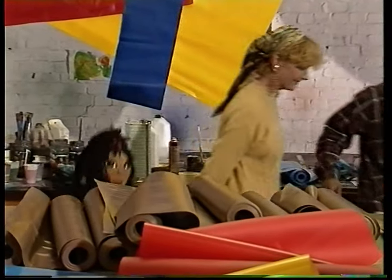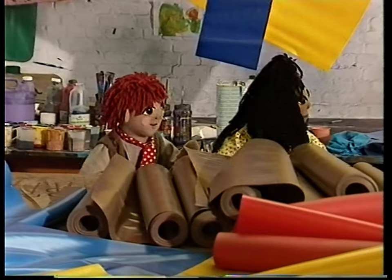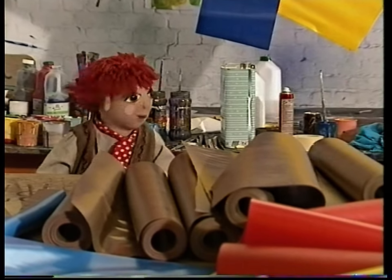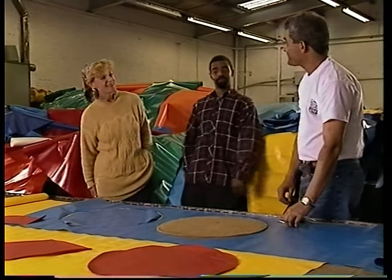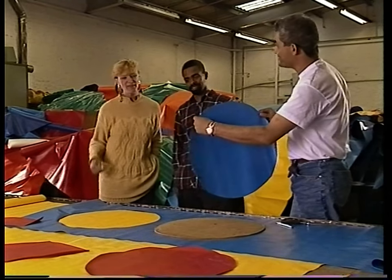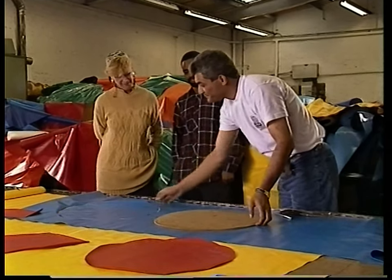Okay. Ooh, bouncy, bouncy, bouncy! Rosie, he said bouncy castle. Yeah, Jim, come on! Right, Pat, this is the first thing we do. We cut out shapes. This is Buzzer Cutter. Hello. I'm cutting out circles, like this. And you make other shapes as well? Yes. Not just circles.